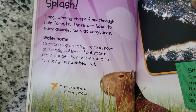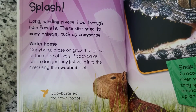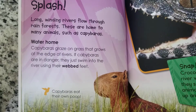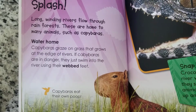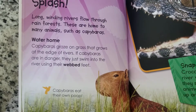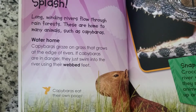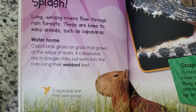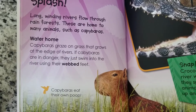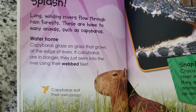Splash! Long winding rivers flow through rainforests. These are home to many animals, such as capybaras. Water home. Capybaras graze on grass that grows at the edge of rivers. If capybaras are in danger, they just swim into the river using their webbed feet. This is very interesting that he's got webbed feet, but he also has fur.